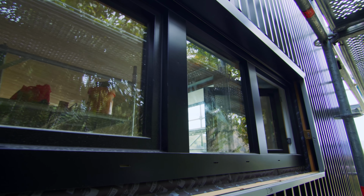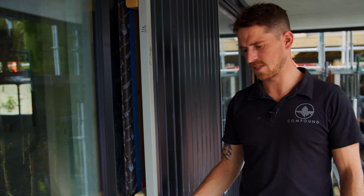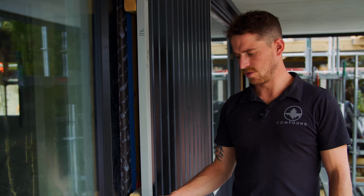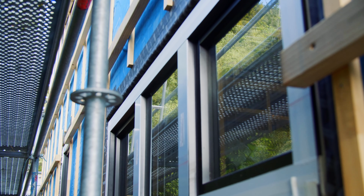Thermally broken windows are being used more commonly in New Zealand now, but they're still being detailed as sitting outside of that insulation and building line. So you're defeating the purpose of that thermal break.